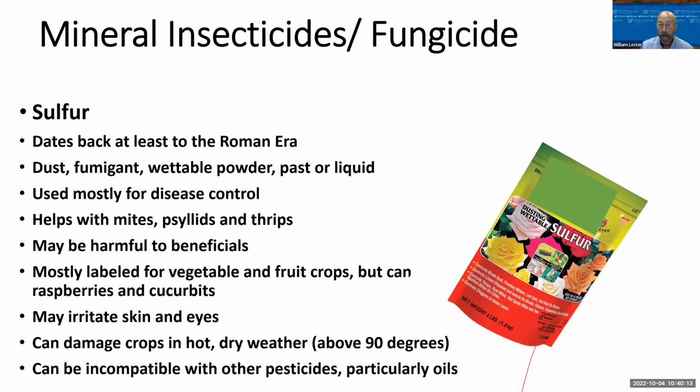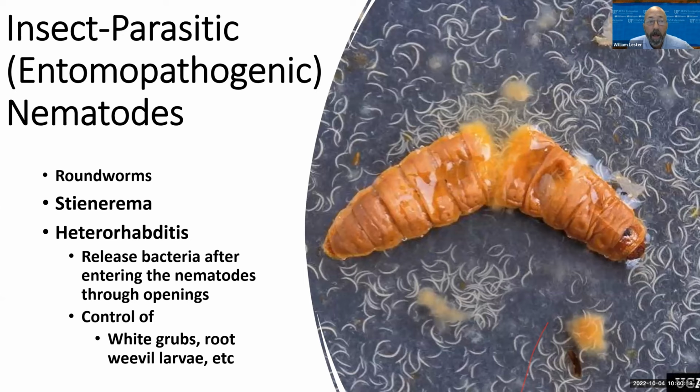There are also, I wanted to mention very, very quickly, insect parasitic nematodes. So nematodes are microscopic roundworms that live in the soil. And some of them attack your plants. Root knot nematodes are going to attack your plants and damage them and kill them. Other nematodes eat other nematodes. Other nematodes eat bacteria and fungi in the soil. So they can help if they're eating fungi that are going to cause diseases on your plants.